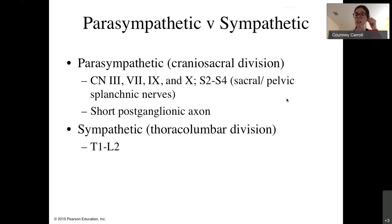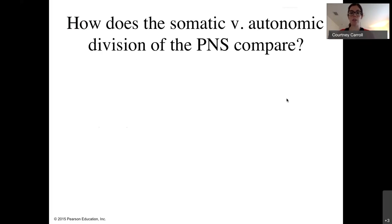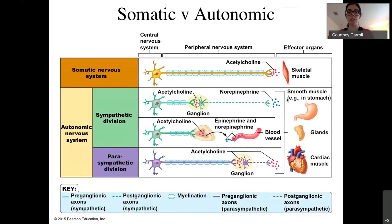So our parasympathetic is our rest and digest. These nerves come from our craniosacral division. So these involve our cranial nerves as well as sacral or pelvic nerves. And they have a very short postganglionic axon. So the second neuron is very small. Whereas our sympathetic, this is our thoracolumbar division. So they come from the middle part of your body and have a longer postganglionic axon. Picture here, the second one in our parasympathetic is very short. Whereas you can see here, our sympathetic, the second one is much longer.